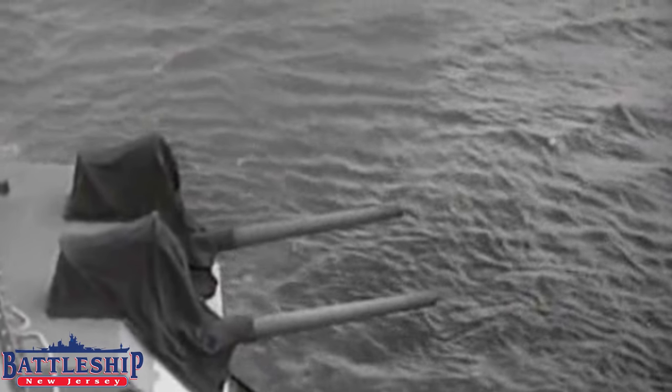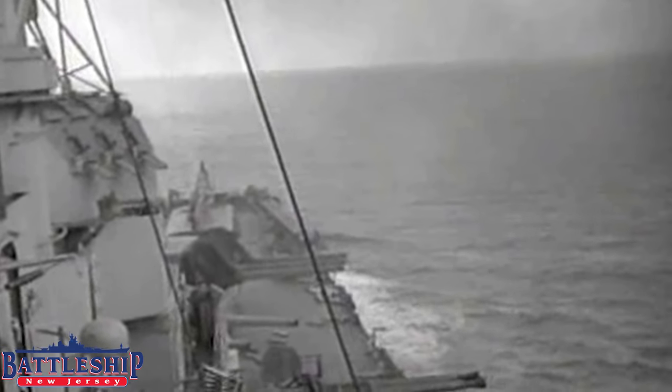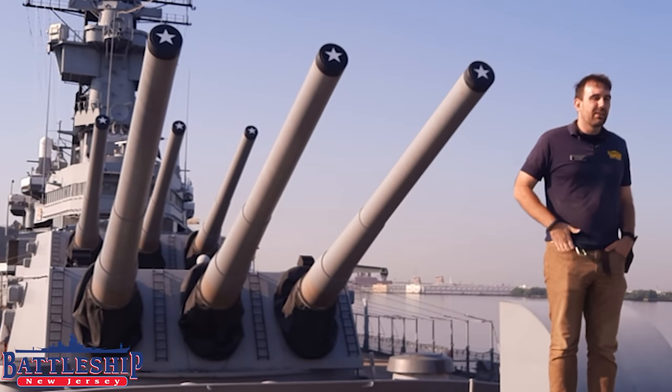In our video on battleship shells, we've talked about how all the ships had different colored shells so that you could tell which splashes were from which ships. So you see the blue splashes hitting a target, that means New Jersey has found the range. Everybody looks at her range clock to see what range she's aiming at and adjusts their aim accordingly.